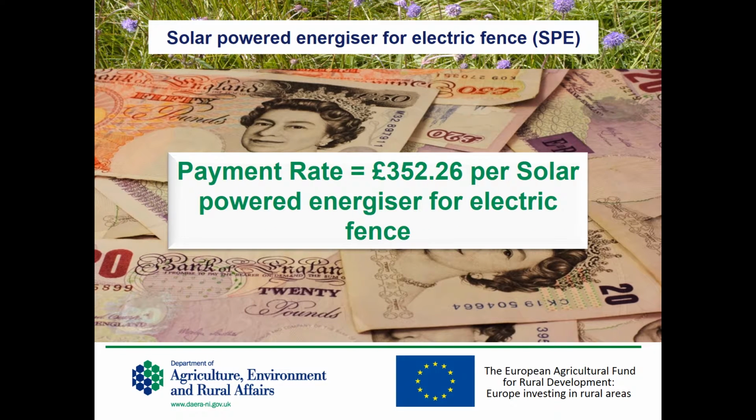Regarding the payment rate for this capital item, it will be £352.26 for each solar-powered Energiser.